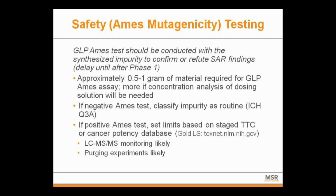The next is Ames testing. Now, Ames testing, you should conduct those with the synthesized impurity, and that's what the agency expects. And it's not a trivial thing sometimes to get up to 1 gram, which sometimes it takes to do these Ames tests of an impurity, especially if it's difficult to make, especially if you can't even make it. So there are some challenges with difficult impurities with regard to assessing the potential for genotoxicity.